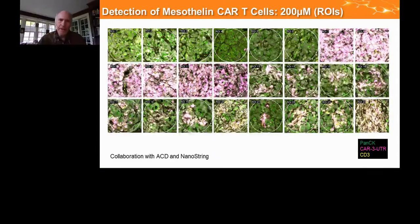So the next question then became, what size should our region of interest be? We began with ROIs that were circles 200 microns in diameter. And you can see in this tumor set that there were ROIs identified on the upper left. There, some are completely green. Some have many yellow areas in there, and pink areas where they're very highly enriched for CAR T cells. And then others on the lower right where there's lots of tumor and also T cells and CD3 staining. So this was then subjected to various analyses.